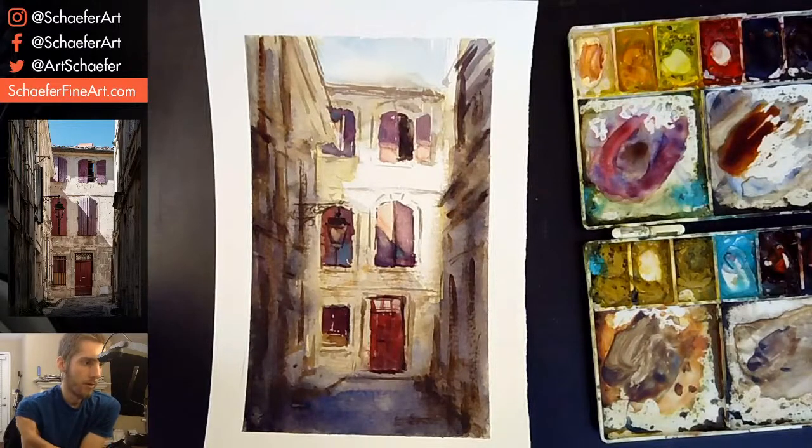Do you ever play with manneristic color schemes? What does that mean, Lane? Manneristic color schemes? I've never heard that before, actually.